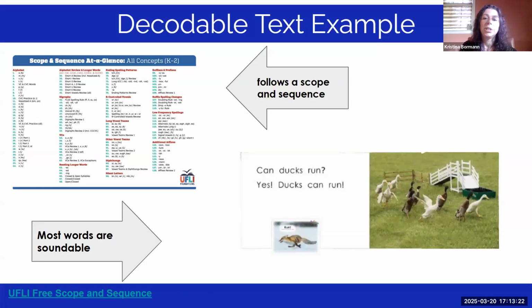text example, you'll see that it follows a clear scope and sequence that aligns with the phonics instruction. So it really systematically lays out what skills happen in that sequential order. You'll notice the pictures are more for enjoyment, not really decoding support, and that most of the words are soundable, and the high frequency words are also systematically taught within the scope and sequence.